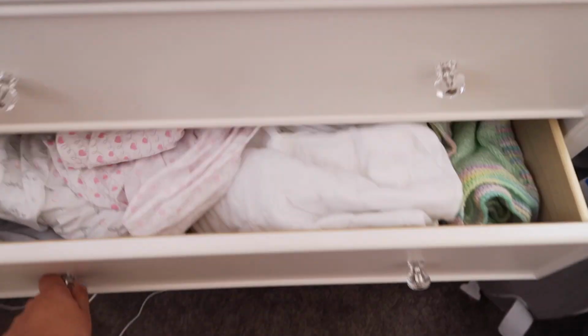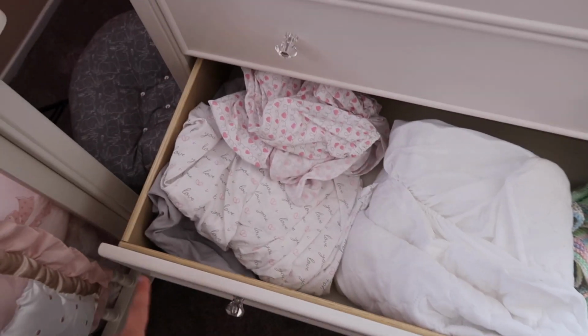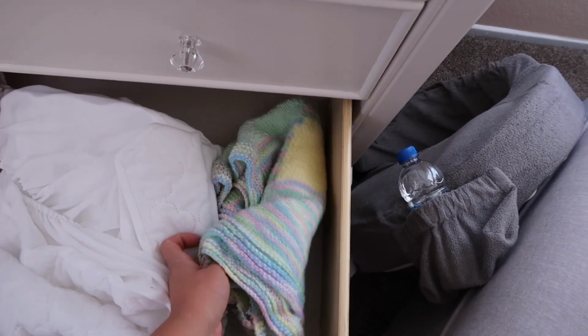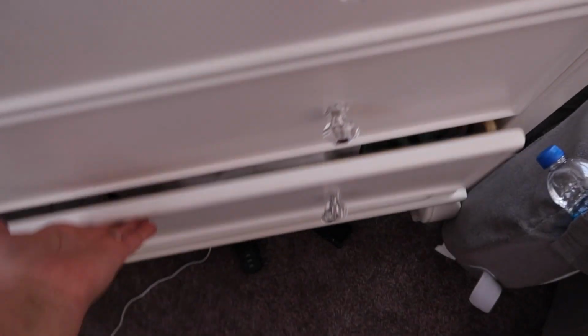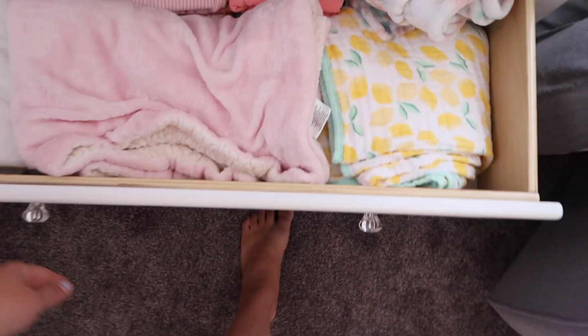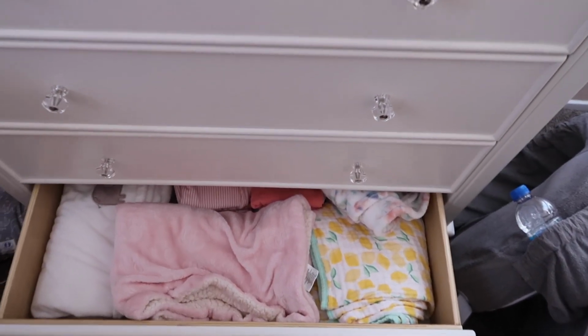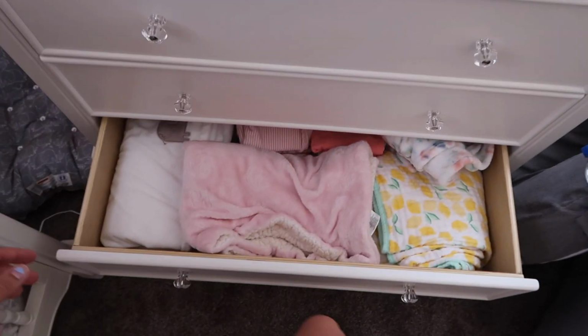And then in here we have sheets for her bed, an extra mattress protector, and then like a knitted blanket that somebody gave us. And then in here we have her like soft blankets and some receiving blankets. It's just been so hot she hasn't needed to use that, so that's in there.